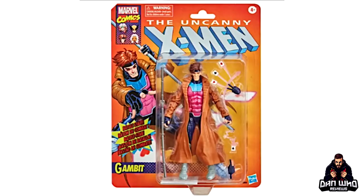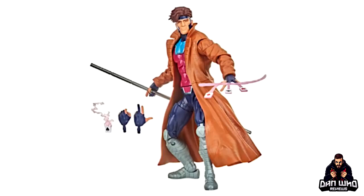Same for Gambit. They're giving us Gambit again in that retro packaging. I'm a sucker for that retro packaging, and these two characters are two iconic X-Men, especially from the animated show that's embedded in my brain. So I'll probably end up buying these again just for that card back. But yes, we're getting this retro Rogue and a retro Gambit. Very, very nice. Again, put me down for two of each, please. Thank you.